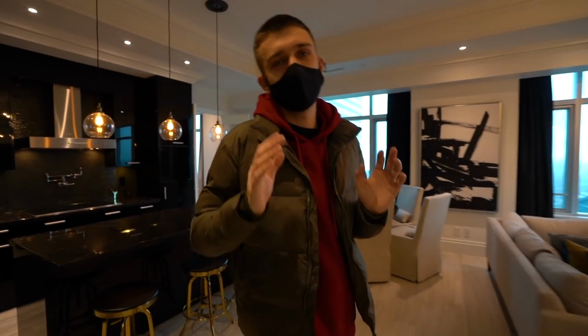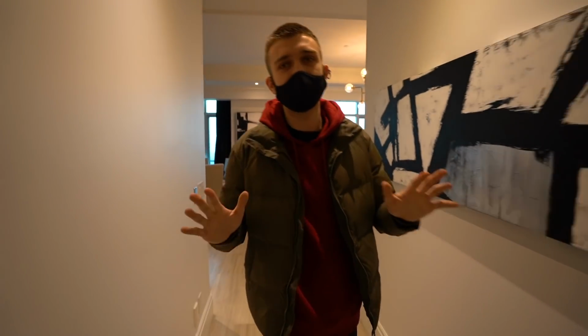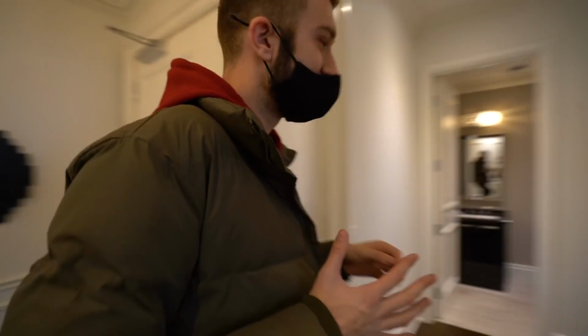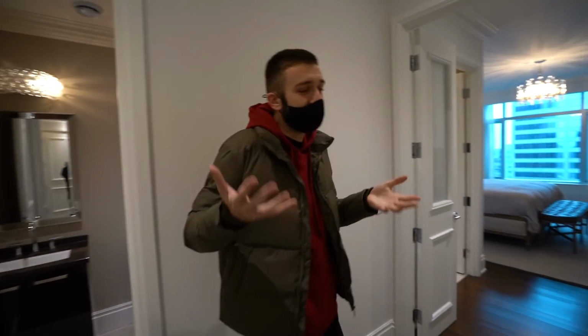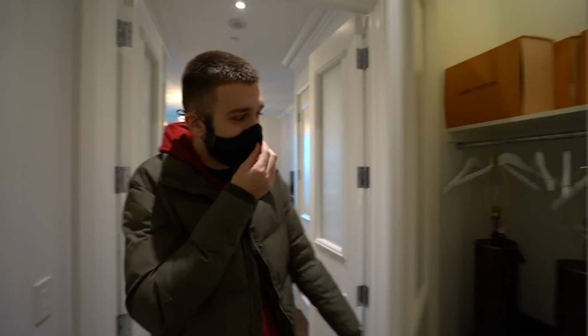So we've showed you all the living spaces of this condo, and I'm really liking how it's looking so far. Now we're gonna go to the bedrooms. This is a 2-bedroom unit. We're gonna start off with the second bedroom, the non-master bedroom, which is just down this hallway, which I'll lead you guys to. I would honestly take this bedroom. I know you want to live in the master bedroom because duh, but this bedroom is nice enough that I'd be happy to live in it.